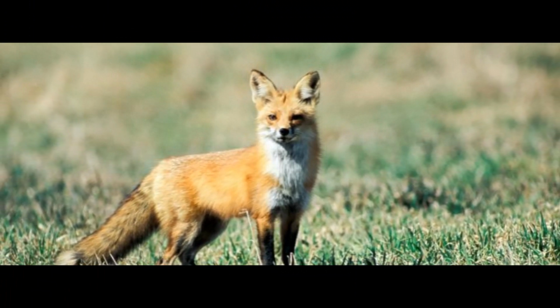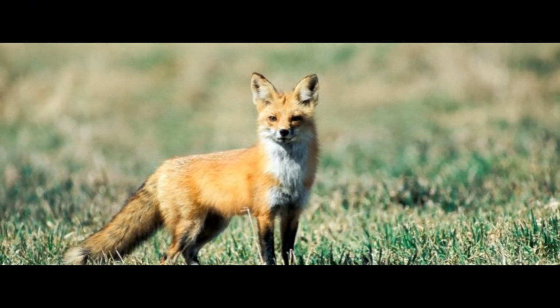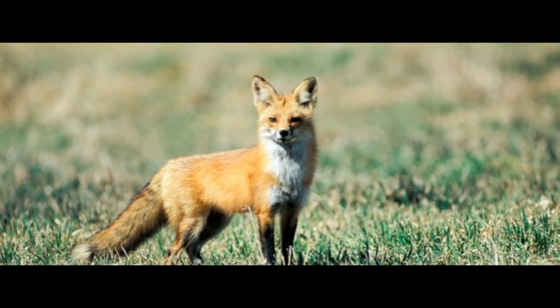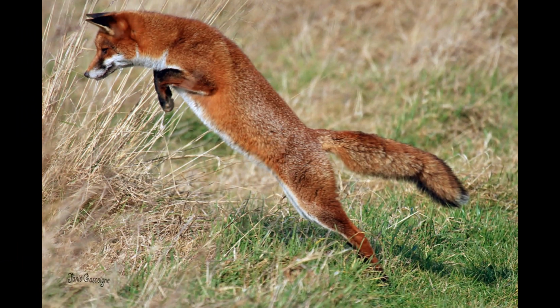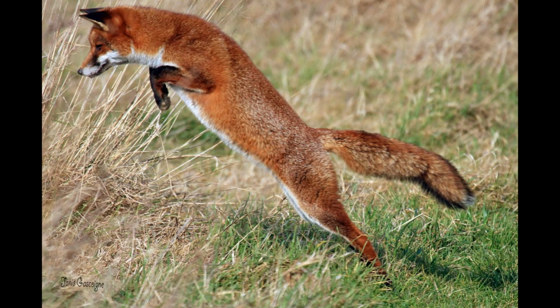Red foxes produce a series of short, sharp barks that are often used as contact calls between individuals. These barks can serve to maintain contact with family members or other foxes in the area.